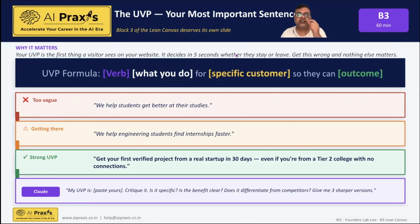What a customer sees could be a headline on your website, the first line of your app, the opening sentence of your pitch, or even the answer you give when someone asks, so what does your startup do? That's a question. And here's the reality. The research by Nielsen Norman Group, a globally respected user experience research firm, which I've very often given as reference in my earlier blogs, shows that visitors decide within just a few seconds whether to stay on a web page or leave it. If your message is not clear immediately, many people simply move on. That's why your first sentence matters so much.